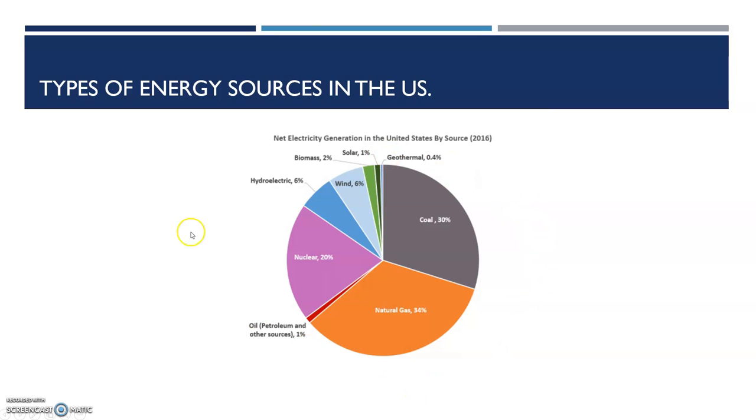Now, in energy, we can actually look at the use of our energy sources in the United States, and here is the net electricity. So this is not including cars. This is just how our electricity is generated in the year 2016. Coal makes up 30%. Natural gas makes up 34%. So 64% of our energy comes from non-renewable resources. And then you can add the oil and petroleum in there as well, which adds that up to 65%.